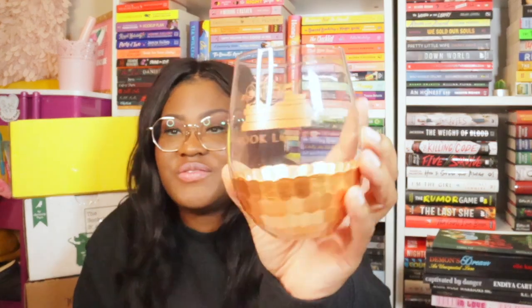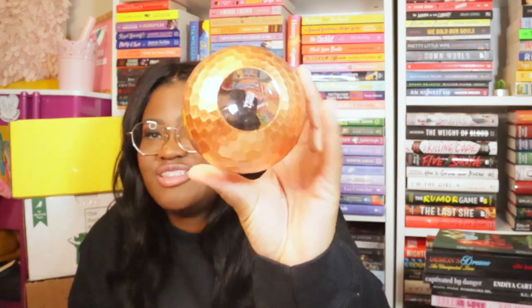So this is like a little wine glass. And it says Book Lover. This is really nice. I like the bottom of it. This is cool. Next up, it looks like we have a little empty container jar.